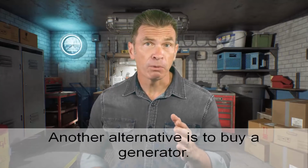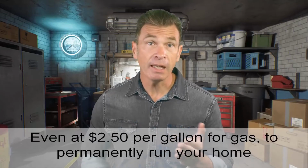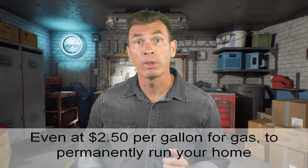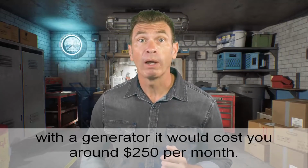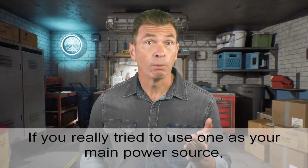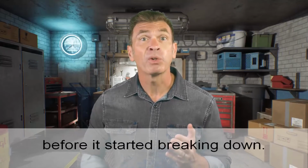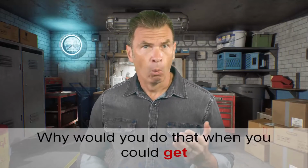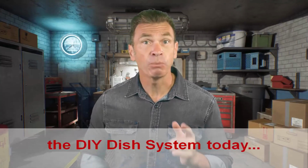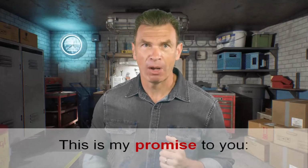Another alternative is to buy a generator. But remember, we already crunched the numbers on that. Even at $2.50 per gallon for gas to permanently run your home with a generator, it would cost you around $250 per month. If you really tried to use one as your main power source, you'd be looking to get a few months of usage out of it before it started breaking down. Why would you do that when you could just get the DIY dish system today and take control as soon as tonight?